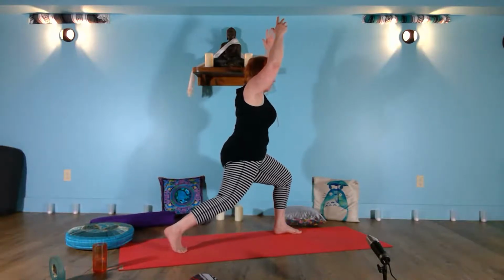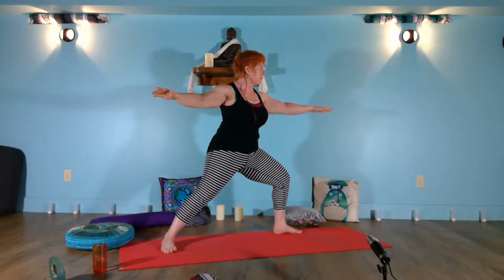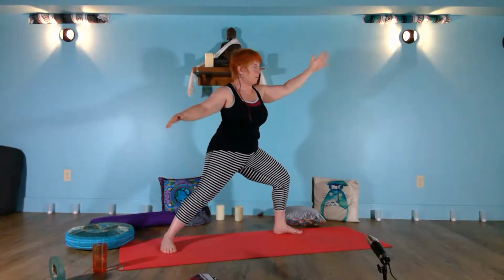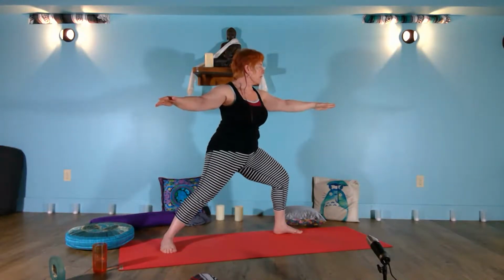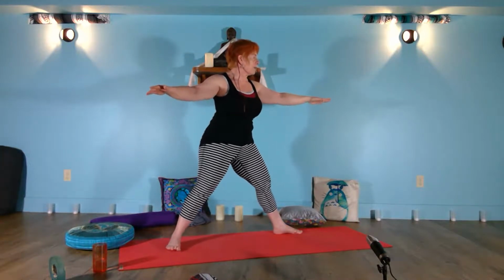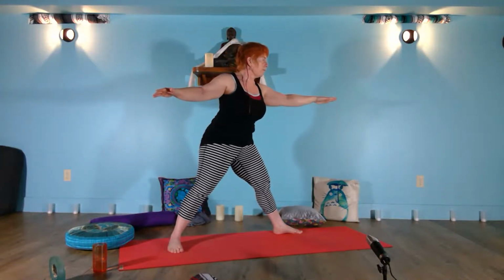Warrior two. Reverse. Triangle, warrior two arms. Press the floor away to extend the left leg. Maybe shorten your stance a little bit for triangle.